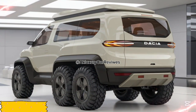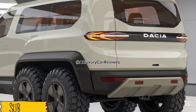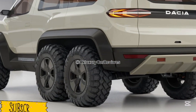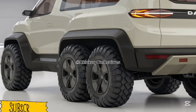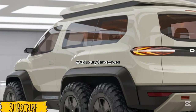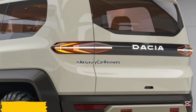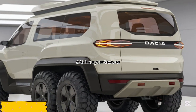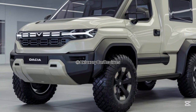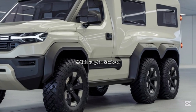So, who is this camper van for? If you're a solo traveler, a couple looking for weekend getaways, or someone who enjoys van life on a budget, this is a fantastic option. It provides all the essential features without unnecessary luxury add-ons, keeping the price low and usability high. It's also a great option for first-time camper van owners who want to test the lifestyle before committing to a more expensive model.